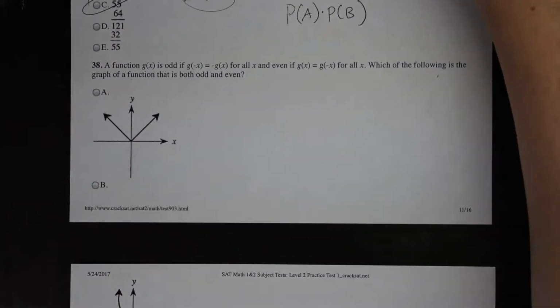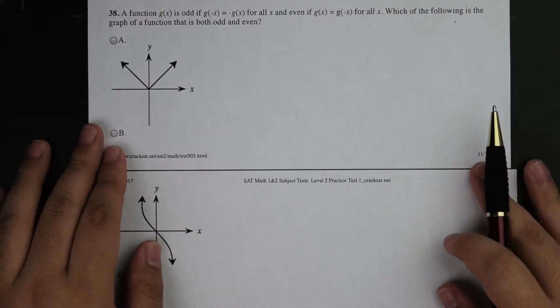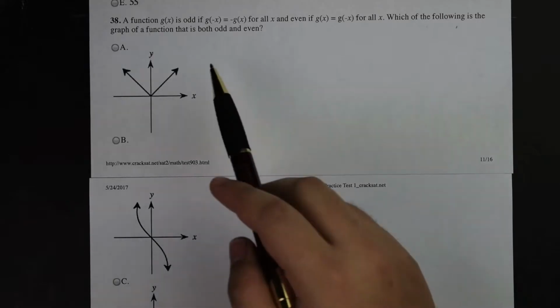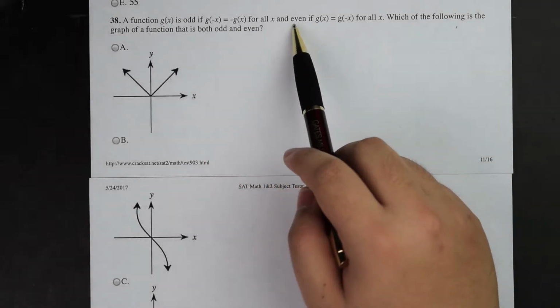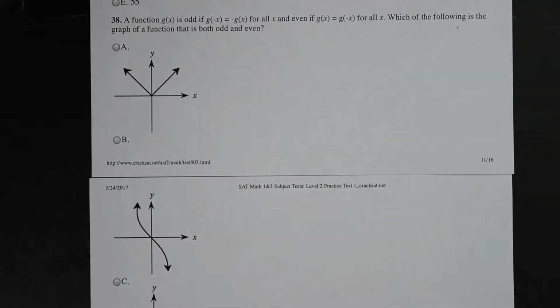And to continue on to number 38. I'm going to move this up so you can see it. It's going to get cut off because it doesn't fit on the screen, but feel free to look at the test itself later on. It asks which of three functions is odd, even, or both odd and even.